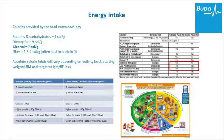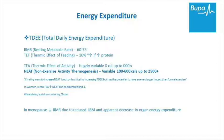On the other side of the scales, you've obviously got the energy expenditure. So the total daily energy expenditure, there's 4 main components to it. So the resting metabolic rate of an individual will actually make up 60 to 75%, so often down to the amount of lean body mass, so the amount of skeletal muscle, but also organ mass. Then you've got thermic effect of feeding, which is about 10% of an individual's energy expenditure. Slightly higher if protein intake is higher, but that's only marginal.